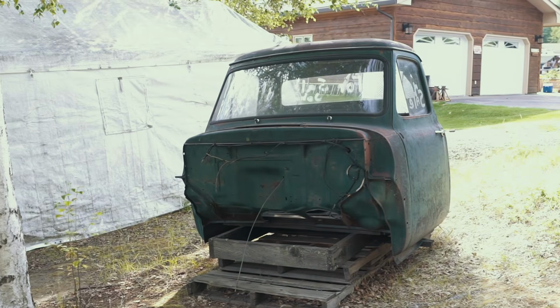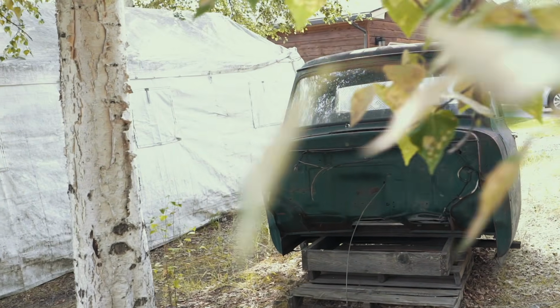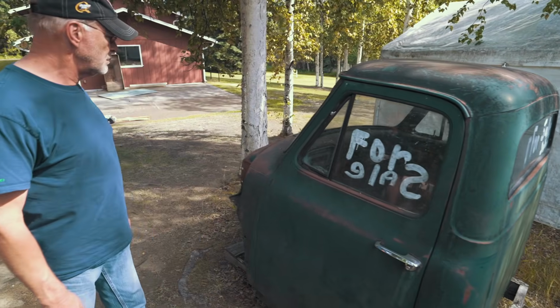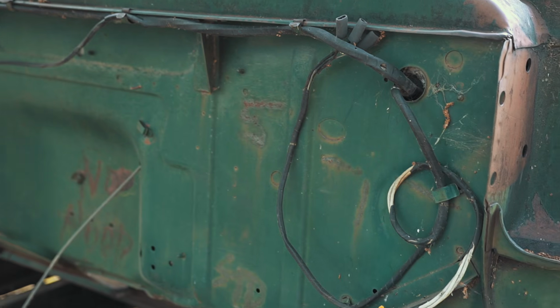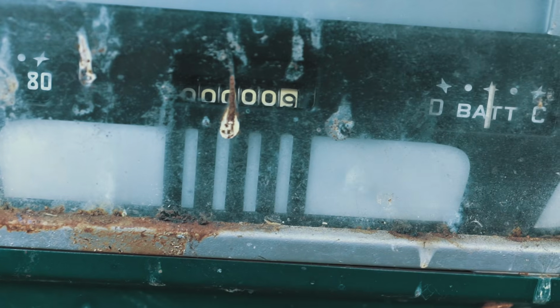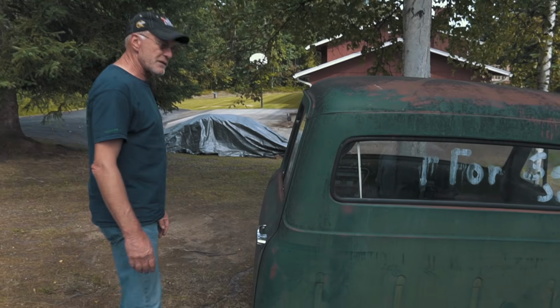Okay, so the deal is, down somewhere in the Tok, Alaska area, a guy needed a cab for a truck back in the 50s. He ordered it from the Ford dealer who had it shipped from Ford to here, and then it never got put on. It sat in the woods down there until about probably 6 years ago. If you look at the odometer, it would have been 9/10 of a mile. Boy, that close is pretty solid.